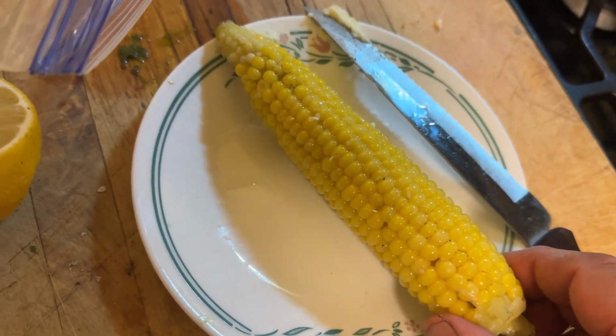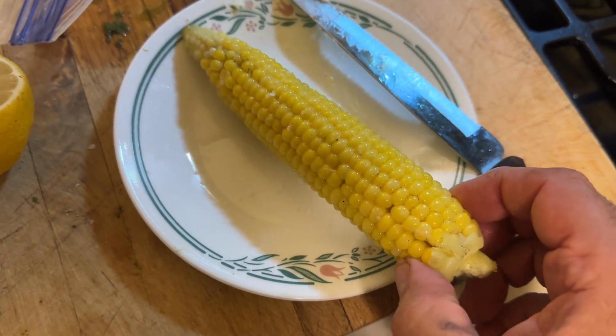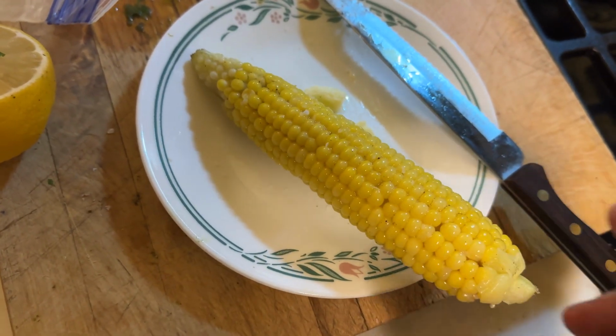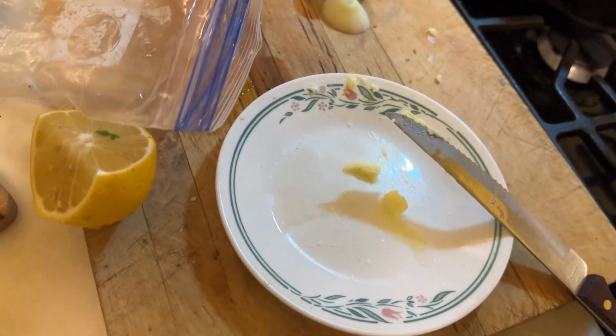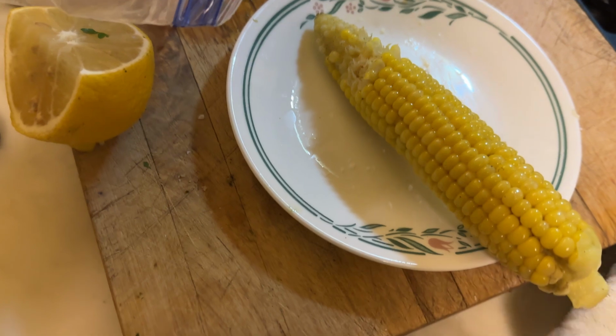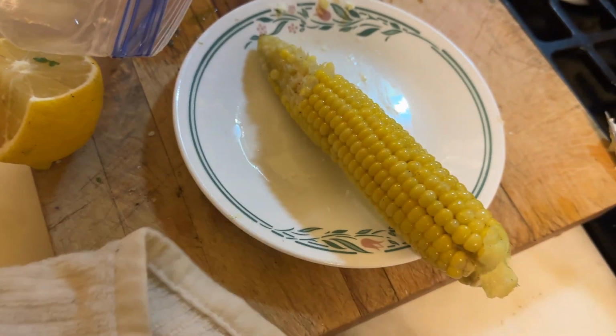First ear of 2024. By the way, I did not eat those other shrimp. We got feasting for tomorrow. Ooh, this is hot. I got a towel here. Yes. 2024. I haven't grown corn in a dozen years or more. So worth it. You're not getting corn like that at the market.